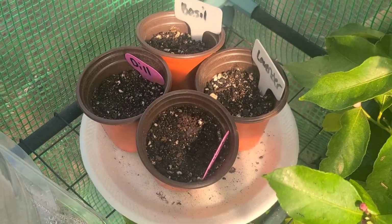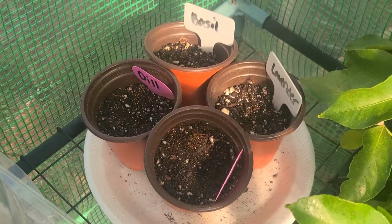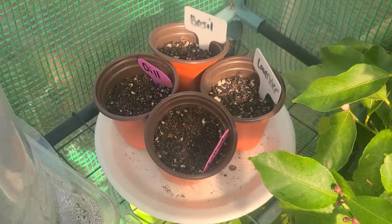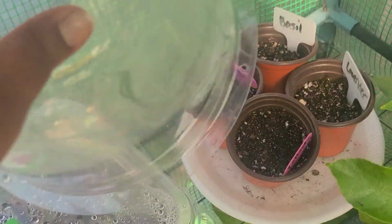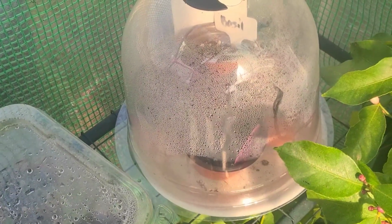I do already have an herb garden. You'll see that in a few. But I am trying to grow these from seeds, things that I don't have or no longer have. So that's basil, lavender, dill, and cilantro. I have not been successful in 3 years at germinating herbs. But we're going to keep trying.